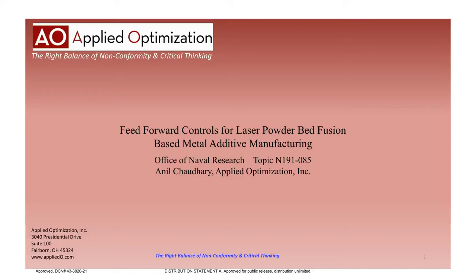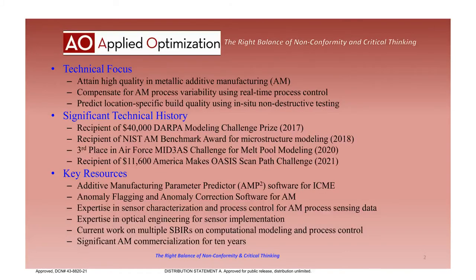And our goal is to produce high-quality as-built parts, ideally with no at-surface or near-surface defects, since those defects cannot be healed by HIP. At Applied Optimization, our focus is to attain high quality in metallic additive manufacturing, particularly by eliminating or mitigating at-surface and near-surface defects and minimize interior defects. The focus on at-surface and near-surface defects is because these defects cannot be healed by HIP. We also want to be able to compensate for AM process variability using real-time process control, particularly using science-based, physics-based mathematical modeling, predict location-specific build quality using non-destructive testing.